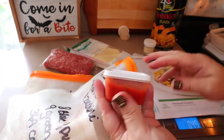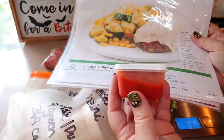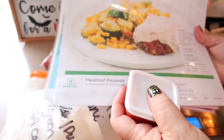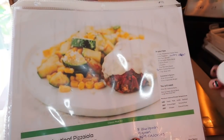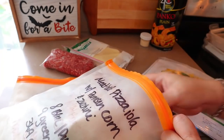And then 2 ounces of marinara. If you wanna lower the points and use 0-point marinara, you certainly can do that. I'm using Prego traditional pasta sauce, so I have 2 ounces of that. It also calls for 1 teaspoon of onion salt. I didn't have any onion salt. I had onion powder and minced onion, so I just put a little bit of minced onion in here.